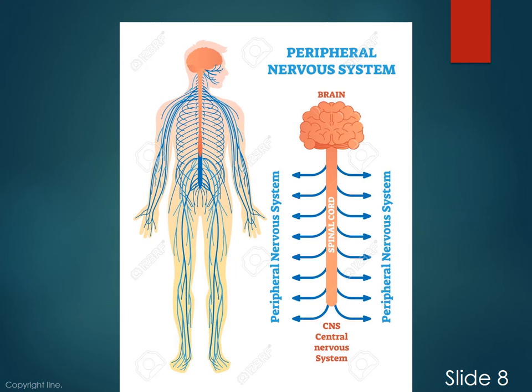So here we're looking at an image of the peripheral nervous system. Remember, we said the central nervous system is the brain and the spinal cord. Now, the peripheral nervous system is all the other nerves. If you look at this image on the left, where you see the brain and spinal cord in kind of an orangey red, and then all of those blue lines, right? All those blue lines represent the peripheral nervous system, where the orange red represents the central nervous system.